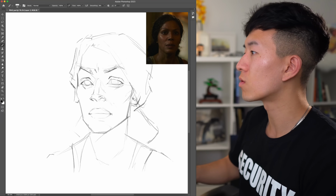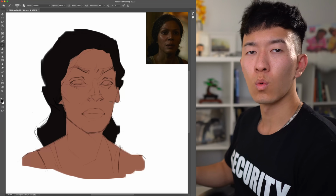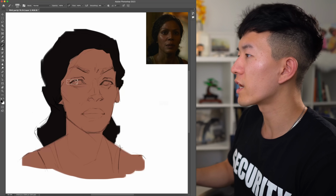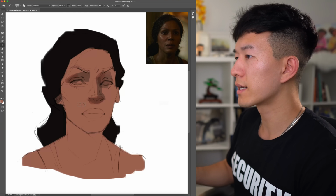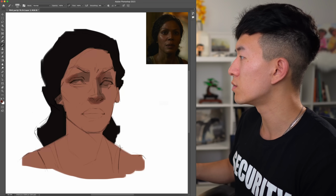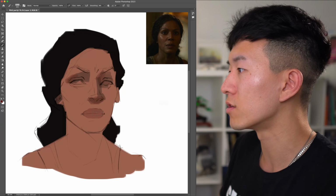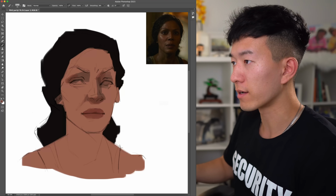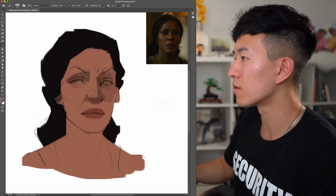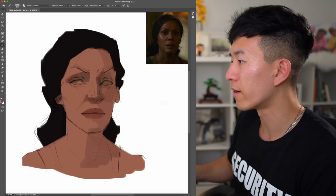Flip this canvas horizontal and make sure everything's good. Woo! Here we go. Let's get some basic shading in here. Not going to get too caught up in the rendering here because the longer you take for the rendering, the more likely it is you will get some kind of tunnel vision and you'll kind of start falling back on your old habits. I'm learning. And this is the best thing about art, there's always more to learn.